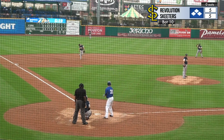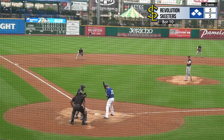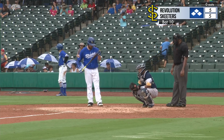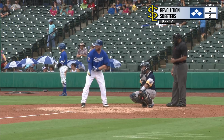5-5 here in the bottom of the 10th inning. Skeeters trying to get a split in this series and pull to within a game of the Barnstormers. This one is low. 2-0. Wilkins has homered, walked, struck out, and flied out. He is 1 for 3 officially.